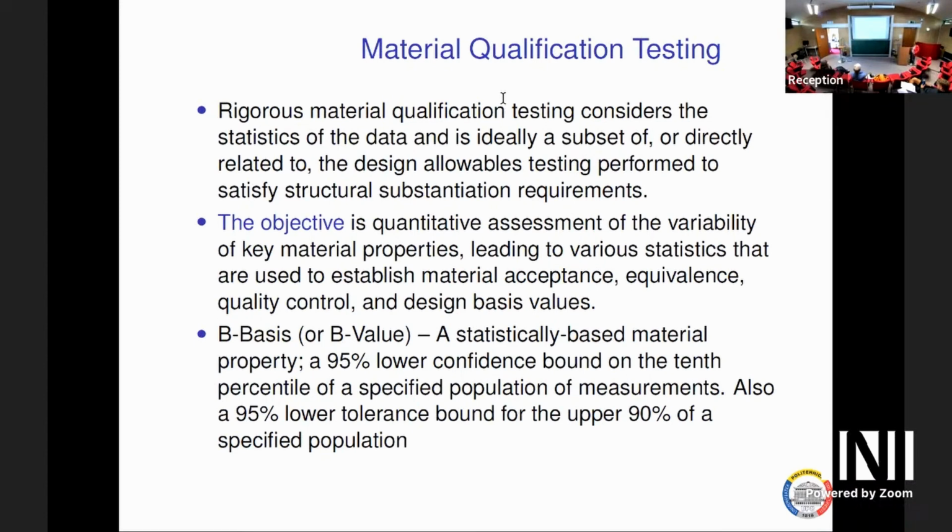One idea is to use what's called the p-value or p-basis. So you focus on a statistical-based material property, and then you compute the 95% lower confidence bound on the 10th percentile and the 95% lower tolerance bound for the upper 90% of a specified population of measurements, and then you are going to see if you are fitting into this ISO standard. So in principle, it's not complicated.